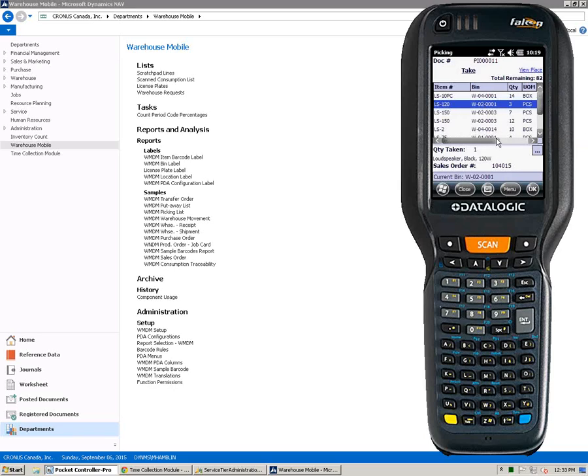So even if this bin appeared multiple times in this pick document, it grabs the first one. When I scan the item, it finds the appropriate line that has that item and bin combination that still has a remaining quantity to pick. So what I'll do now is scan the item that I'm supposed to pick. Okay, so I just scan that.